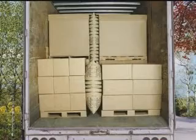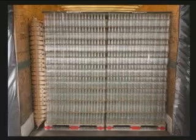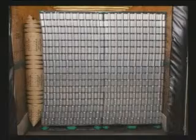ITW Shippers' airbags are the most efficient bracing and cushioning products available to protect shipments. By following these simple instructions, you can ensure that your ITW Shippers' airbags are properly installed and inflated, providing maximum protection for your product and customer satisfaction.